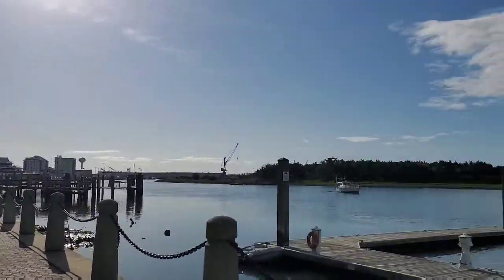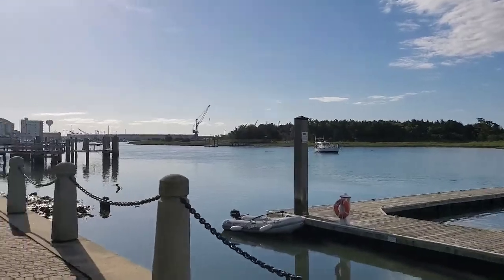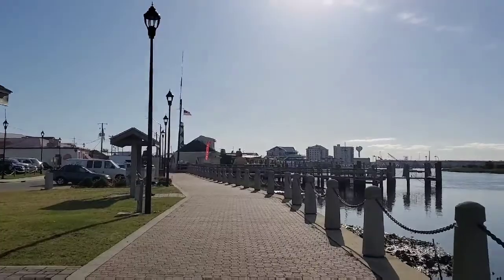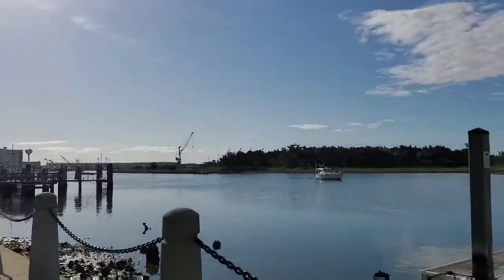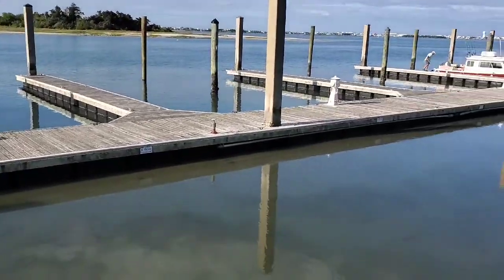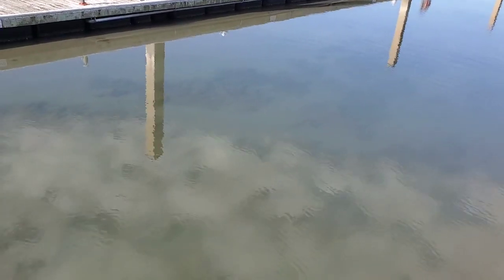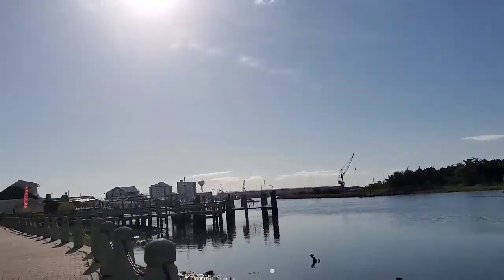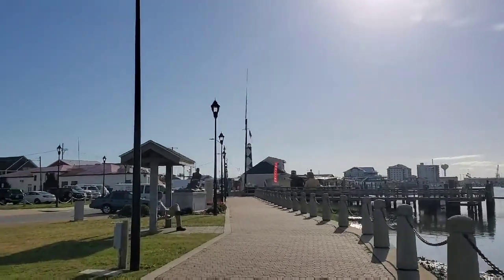Taking a walk. There's Liberty. We're going to see if we can find a place for breakfast. Somebody told us that Jack's would be good. Mark says there's a stingray right there. There's another one over there. Right there. Some stingray in here. Our dinghy, just us. See if we can find some breakfast.